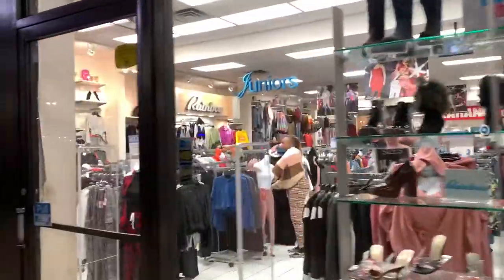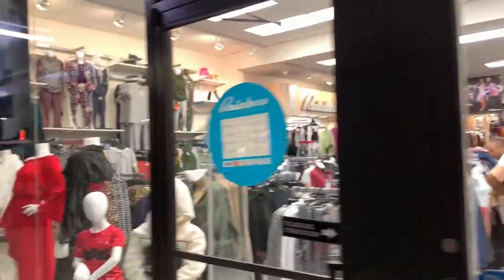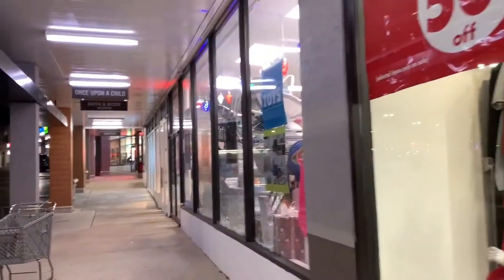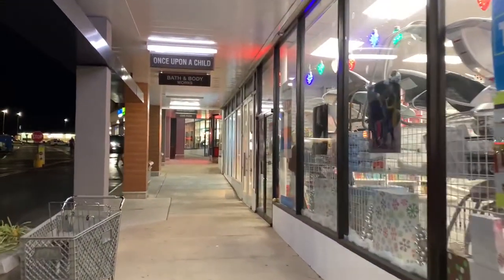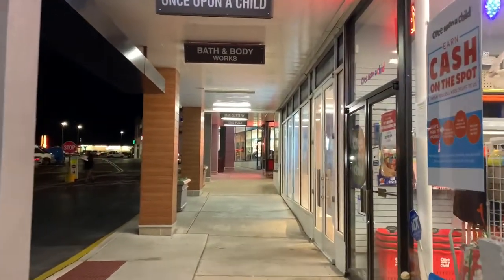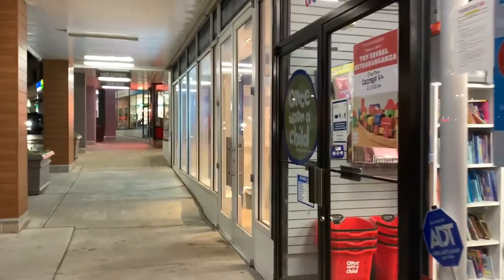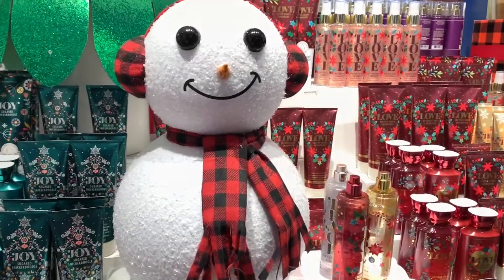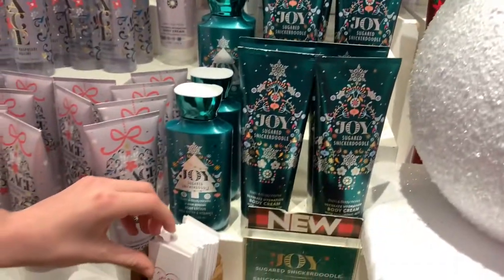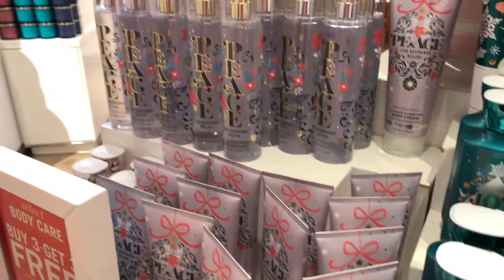So somewhere along this strip, right around here, there used to be a place called The Wall. They would sell CDs, records. It was a record store, which you don't see a lot of anymore with digital music. It's kind of a thing of the past, music stores. That's Once Upon a Child. There's Bath & Body Works with a selection of lotions and Christmas scented stuff.